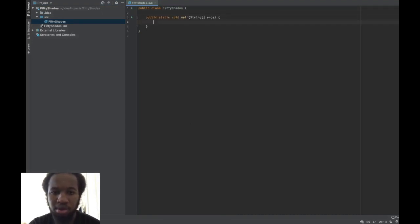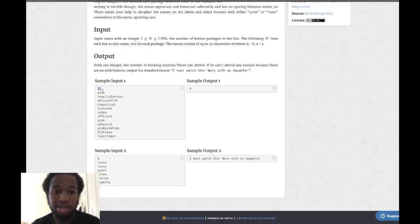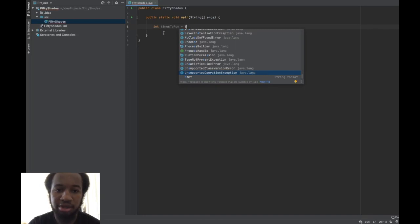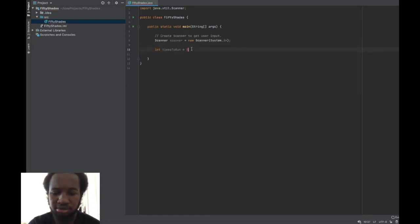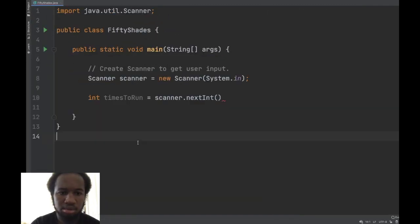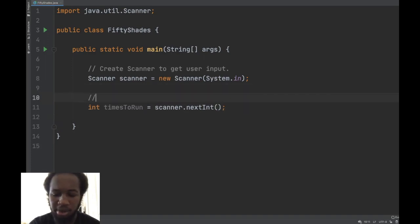Main. So we need to take user input, saying how many lines there's going to be, and then we'll create a for loop that runs that amount of times. So call it int timesToRun. Let's create a scanner, and we're just going to do scanner.nextInt. Oh, let's make it big again. Sorry, guys. There you go. So get the next integer. How many times to run?